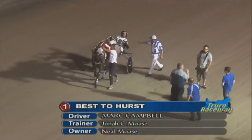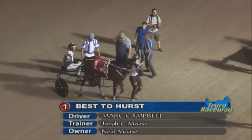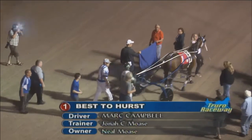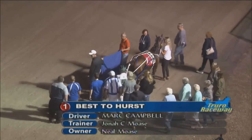Now back at the Woodmere Standardbreds winners enclosure is the 10th race winner, number 1 Best to Hurst, 7-year-old gelded son of Cambest. O'Neil Most of Cornwall PEI, trained by Jonah Most, driven by Mark Campbell. Best to Hurst in 1:56 flat.